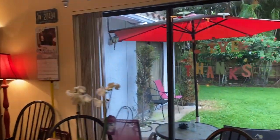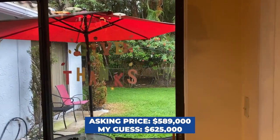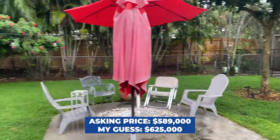Asking price again? $589. $589 is the asking price. Again, I stand corrected. So the house did not have a pool. The backyard was decent, but it backed up to somebody else's fence.